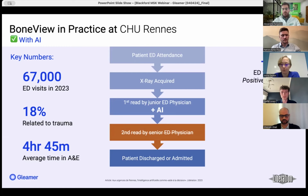And what that has done is that has led to a 27% reduction in ED wait time for positive patients, a 21% reduction in ED wait time for negative patients, and then a total average time saving of 70 minutes for the A&E wait time.